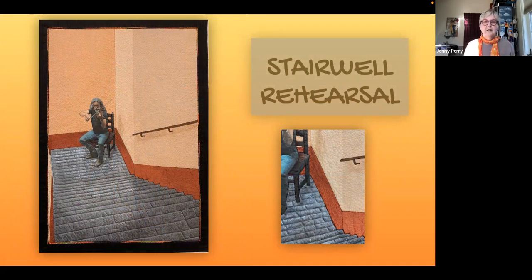Okay, another photograph I took. I call this Stairwell Rehearsal because I was in Mexico again. If you can't tell, I love going to Mexico. And I happened to come around the corner in a building. It was the Bellas Artes building in San Miguel, and it's where a lot of art and cultural events happen. And I rounded the corner, and here was this man in the stairwell playing the violin beautifully. And I think he probably was practicing for a class he was taking or for a performance he was going to be giving later. And the acoustics in the stairwell must have been really good, and it did sound good. So I snapped a quick photo. I don't think he even was aware of it. And so I've made that into a quilt as well.